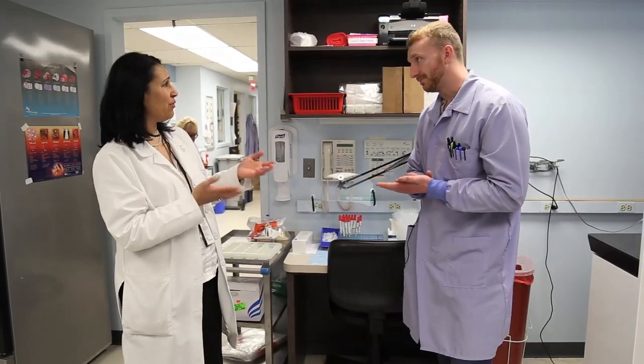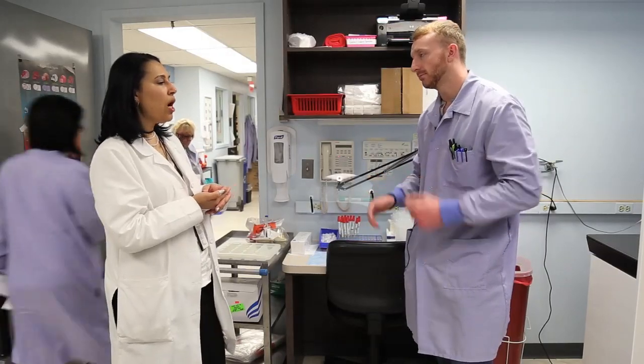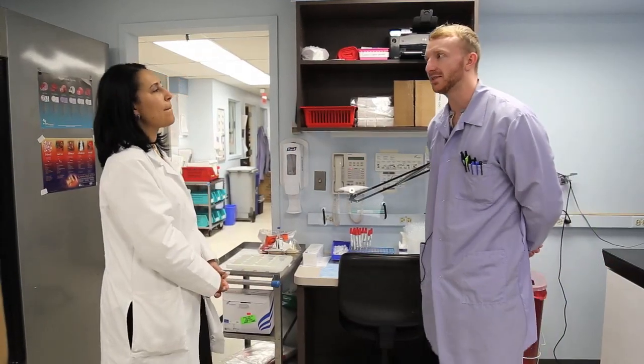Group B strep. So we do strep. This is for pregnant women then? Exactly. Okay, wonderful. So this is different from BioFire. That's correct. It's really just a specific test for a specific identifier. So this is more specific testing.